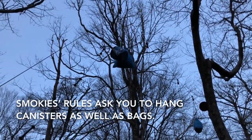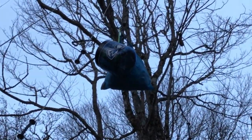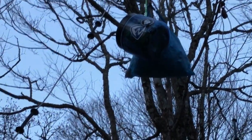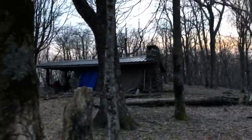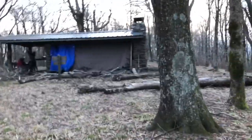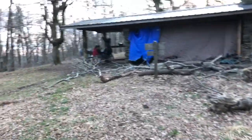Bear canister hung on the line. Ta-da! Oh, Mollies Ridge Shelter. Got my space all set up and ready to go to bed. Gonna be going to sleep here soon. Or at least getting in our bags and trying to warm up soon. So had a good day, tiring day, and looking forward to sleeping in tomorrow. All right, we'll talk tomorrow. Bye.